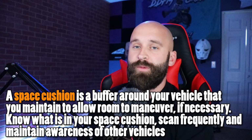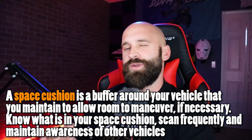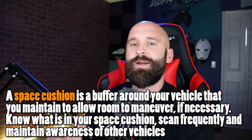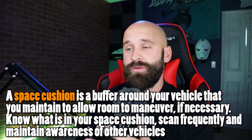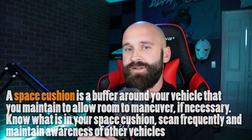So you need to have a very good space cushion. You need to have a good following distance. You need to make sure that you're away from obstacles. And that's why I say swerving is really good, because there's going to be times where you can't be away from obstacles. You can't move too far, and you have to have like this tiny space cushion so you're on high alert. That's why I say swerving is very important, because you're able to swerve.